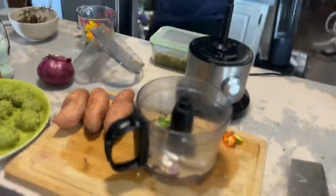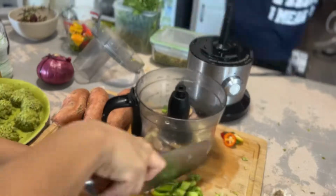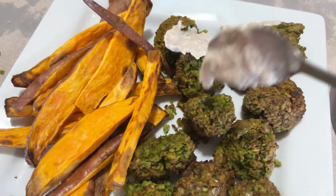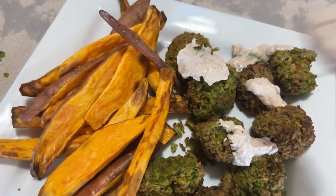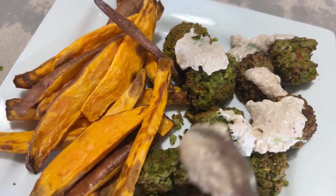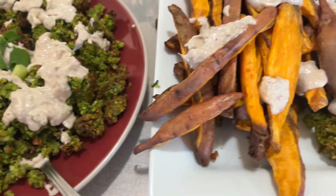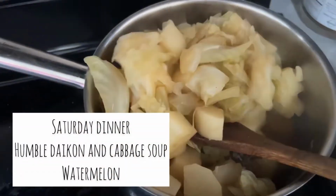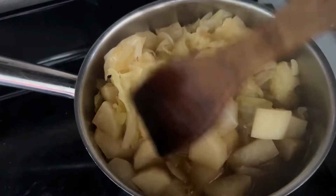I then made a sauce out of tahini, some onions, garlic, and some lemon, and just drizzled that all over our split pea falafels. This sauce was the perfect pairing. It was tangy, it was creamy, and really, really good with these. This is the plate that was stuck a little bit, but we still ate it with this delicious sauce, and that was lunch. For dinner on Saturday, we just had this humble daikon cabbage soup and a side of watermelon.